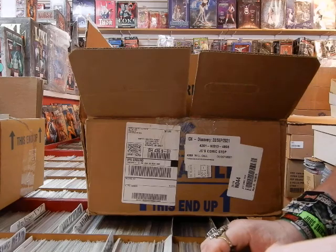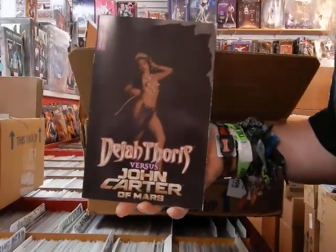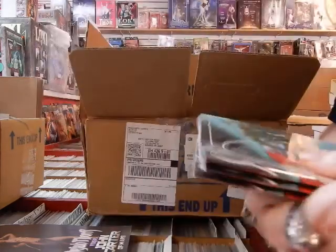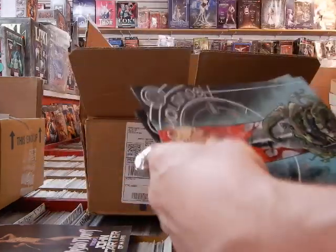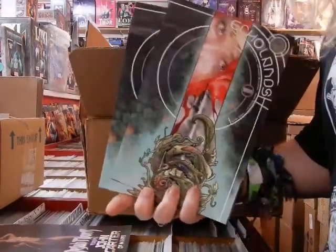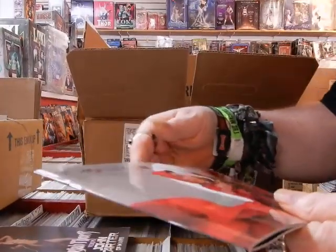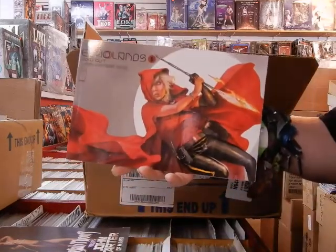Thor versus John Carter of Mars, cover D, issue 3, the photo cover. Bam. Echo Lance number 2, cover A. That's it right there. It's going to be going on the shelf like that and plopping over. This is the raw cut for issue 1 of Echo Lands.